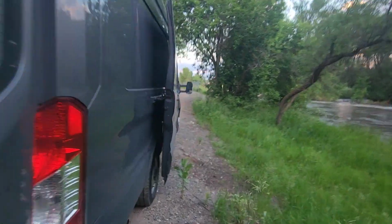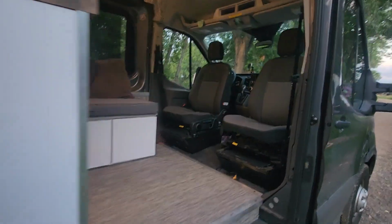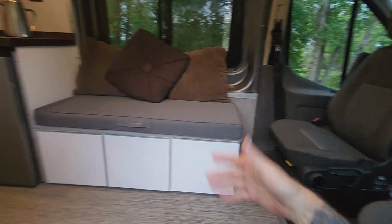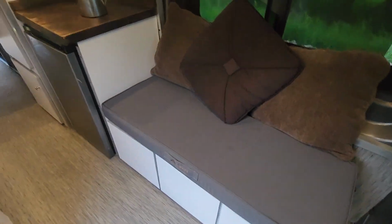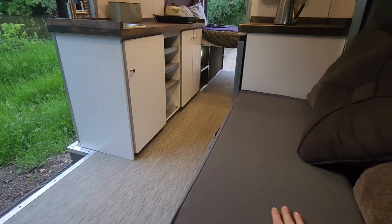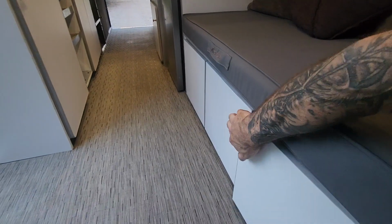Just come around. Got the seat swivels turned around already, which I just love. It allows this whole front area to be part of this living area. And this 48-inch bench is here. Anytime I'm on the go, I don't always want to turn the seats around, so you can always just jump on this big bench. It's comfortable to sit on. There's also 3 big cubbies underneath.